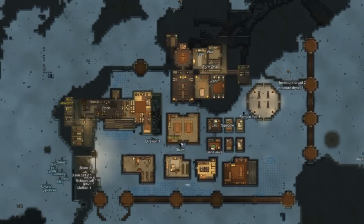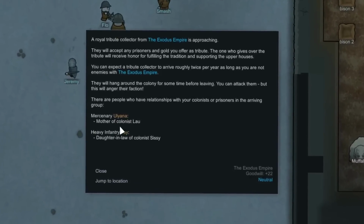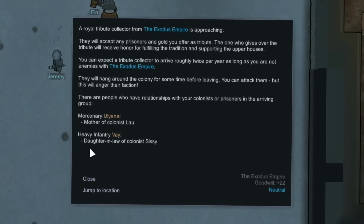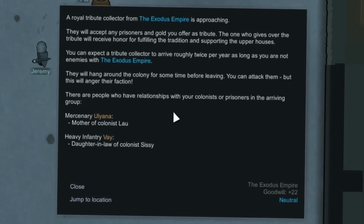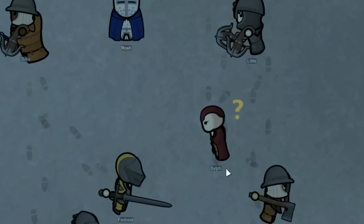I really enjoy it. Something else I really love is finding and meeting new members of our nobility's family, so we actually have a royal tribute collector here, and among their members just so happens to be Sissy's daughter-in-law and also Lau's mother. We may look into trying to get them to join us later on.